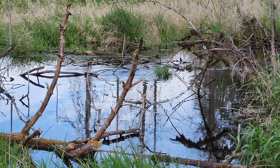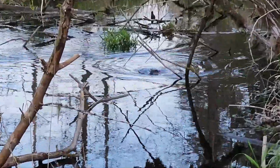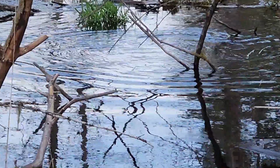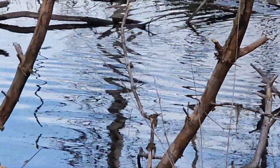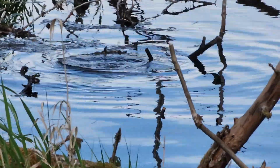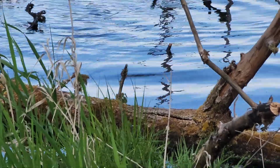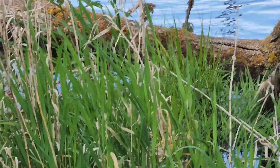So this was pretty cool. You can see the ripples in the water there. And a head pops up. And a head goes down. You never know once it goes underwater where to look next, but he pops up again over to the side. And back down. Anyway, always fun to see some animals out in the water. There he is in front of the log. Pretty fun time.